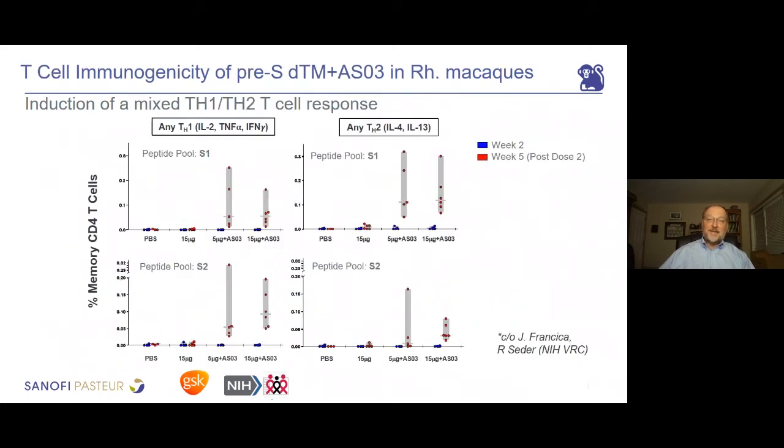Confirmation of the expected T cell responses is that it does appear to be a mixed Th1, Th2 response. If you look at the memory CD4 T cells, gated on CD4 R0 cells in total, you can see that the 2 formulations with the adjuvant do give a combination of IL-2, TNF-alpha, gamma interferon responses for both S1 and S2. And the responses are also seen against representative Th2 markers, IL-4 and IL-13. Again, not surprising or unexpected for these types of squalene-based formulations. Again, these data came from Bob Cedars' lab, in collaboration with NIH and GSK.